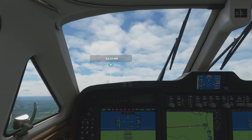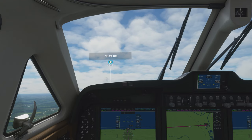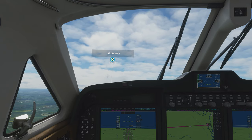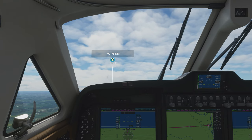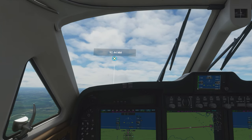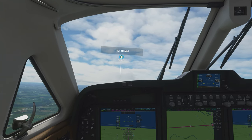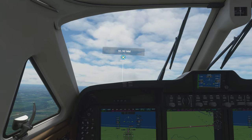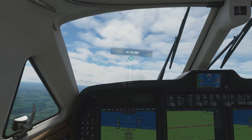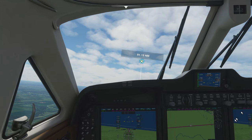KA449er. Okay, I've been climbing quite a bit. I'm going to go ahead and level off a bit and gain some speed. Nose wants to push up. Looks like we're doing good on all the engine dials. I'm normally concerned about these gauges over here.